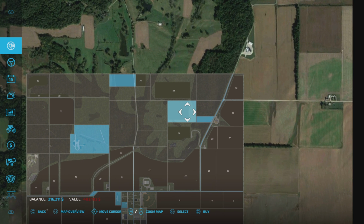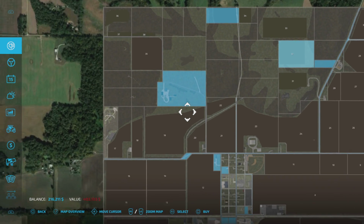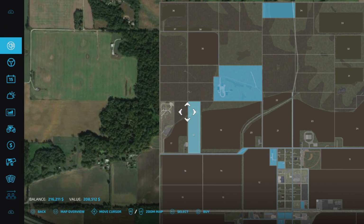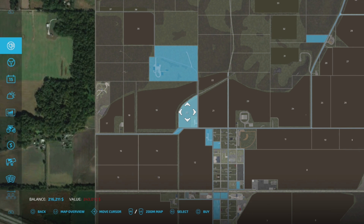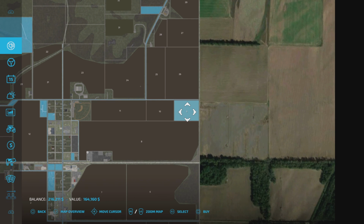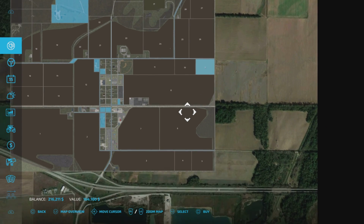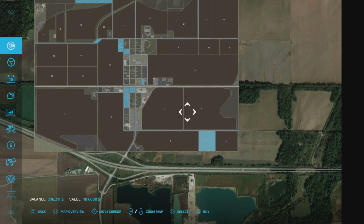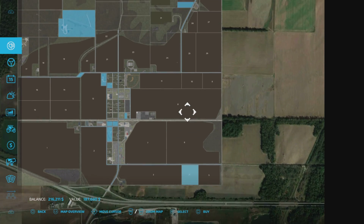What are these ones going for? Oh, 403. Okay, bit out of my price range. What's field 18 looking like? 208. Yeah, 243. I just don't have the money. 164. Okay, field 9 might be a viable option. What about field 4? 187. Although they're contract fields, that's the thing.